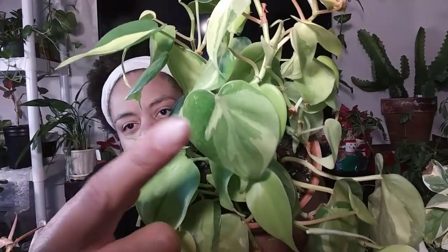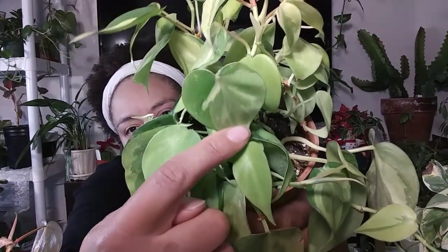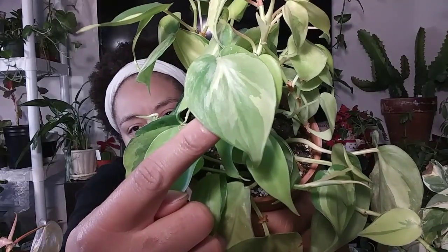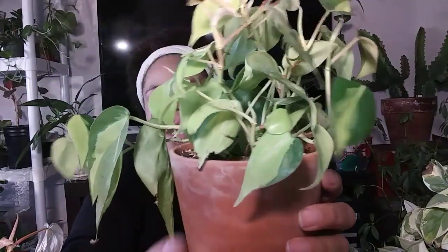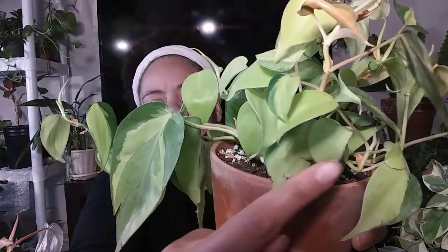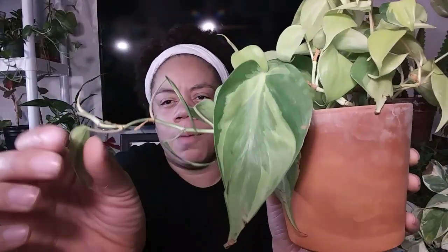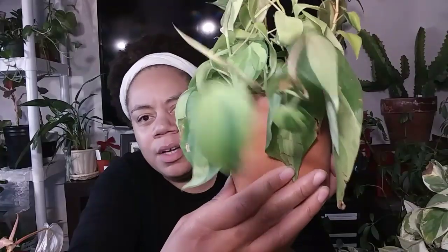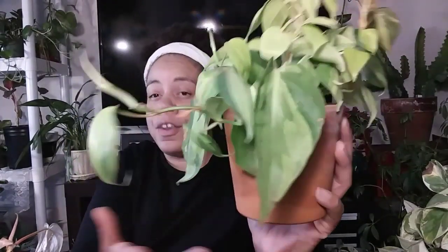Look at this. All of this isn't dark. This is actually light. All of this is variegated, but it looks like a neon philodendron. Let me show you something else. All of this in here is neon, but then you get some of the leaves here that are variegated, and then you get some that look like Brazil variegation. So is this another highly variegated Brazil, or is it a variegated neon pothos?